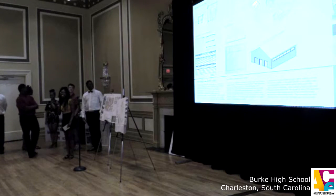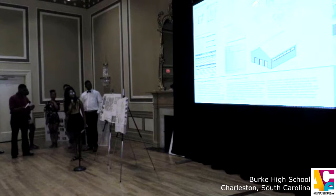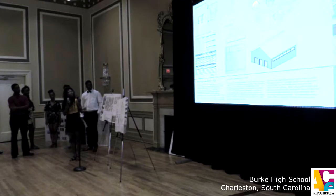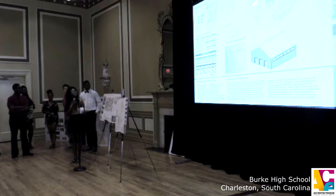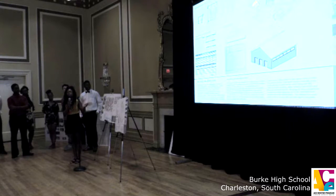Hi, I'm Zariah Richardson. And basically, I have the second diagram. You can't see it, but I'm going to be talking about the big types of water. The first, blue one is cold water. The second one, the pink one, is hot water. And the third one is hot water recirculation. Basically it's saying what types of water are in the toilets or urinals.